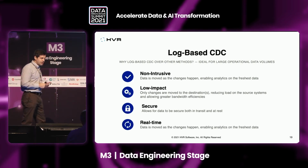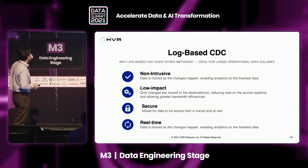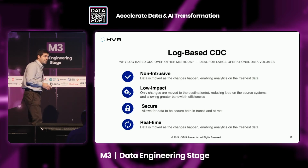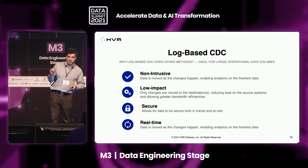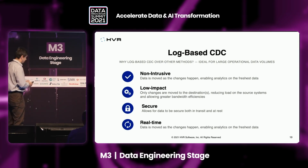And so our solution is really non-intrusive. There will be no impact, or the impact will be really minimal, because we'll be reading the transactions from the logs. And this means also low impact, and secure, because the data in transit gets encrypted. This is really important as well. And this will provide real time.